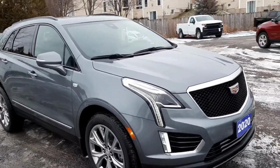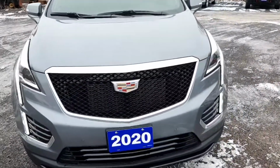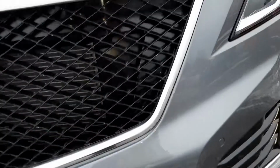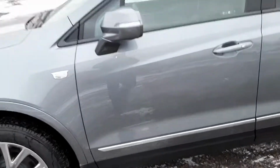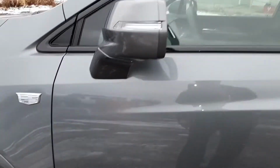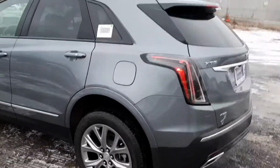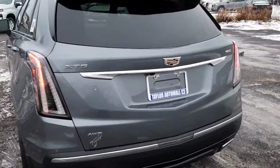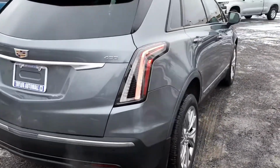Absolutely stunning front end. The color we're looking at now is called Satin Steel Metallic. Let's get a front end right there. So there are the front parking sensors. And these are the corner lamps right here. Those are your corner lamps. LED turn signals in the mirror. This is a 2020 Cadillac XT5 Sport all-wheel drive.